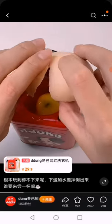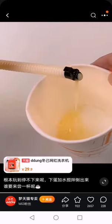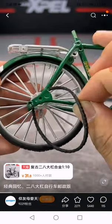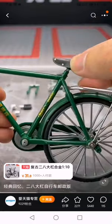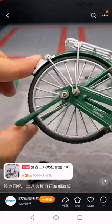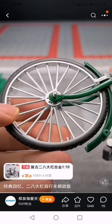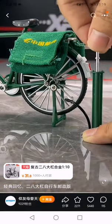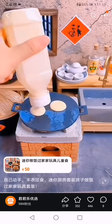Right, crack an egg. Oh, hang on. Crack an egg into that. It blends it. Bit of water. Ugh. Don't drink that. Right. Make it yourself bike. What's the plan here? Self-assembly bike. Saddlebags and everything. Panniers. Surely can't pump the tyres up. Honestly, that is great.